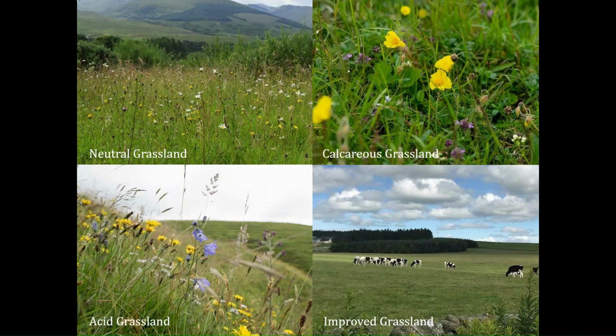So our sites mostly focus on neutral grasslands. They're located mainly centrally in the borders. So they're lowland MG5 hay meadows, which are characterized by species like common knapweed, oxeye daisy, bird's foot trefoil, crested dog's tail. We have a couple of sites that are on higher ground and they lean towards being more acidic. One site in particular is filled with beautiful harebells. We're not actively working on any calcareous grassland, which some of you might be familiar with if you're involved with monitoring for northern brown Argus butterflies. And we have a couple of sites that are improved, so we're creating meadows from scratch here rather than just trying to restore them.